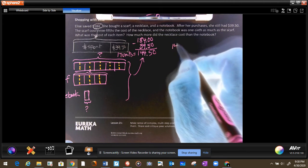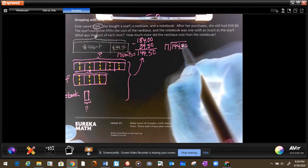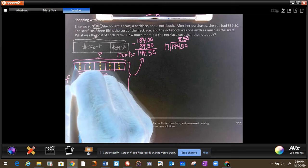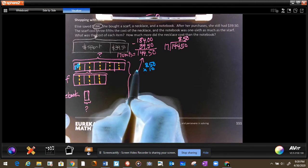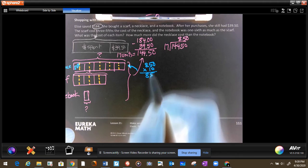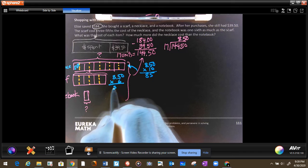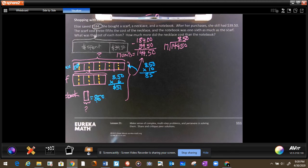So how much is each of them? Well, there's the division: 144.50 divided by 17. We're not going to go through the whole thing because you should review your division, okay? The answer is 8.50. So each unit is $8.50. Now, since the necklace is 10 units, let's multiply 8.50 times the 10 units. That equals $85. And there are 6 units right here, so what's 8.50 times 6 units? That will be $51. And obviously for the last one, we know how much it is: each unit is $8.50.